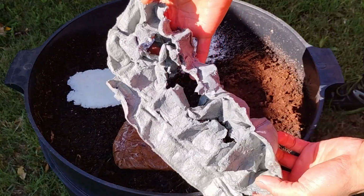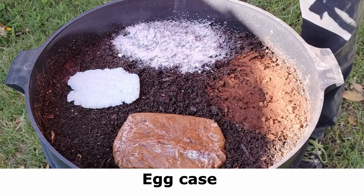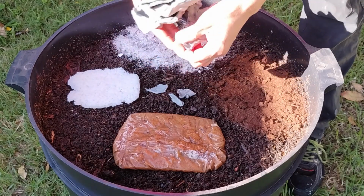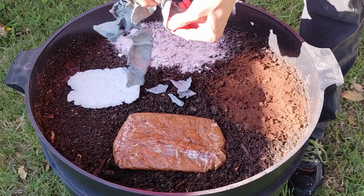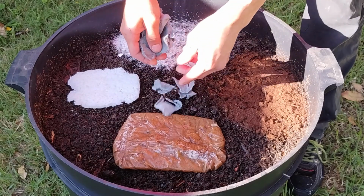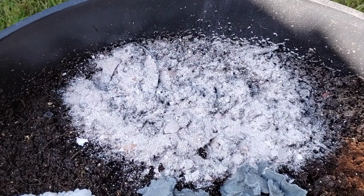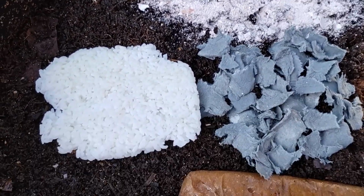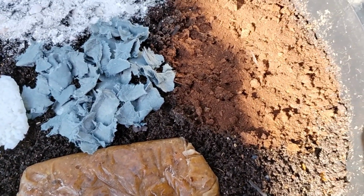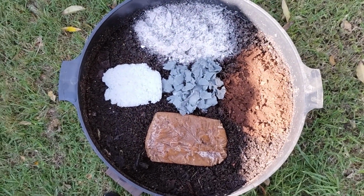The last material is this well-absorbed egg case. I'm going to tear it into small pieces. I'm not sure if this carbon material becomes food or a rest area for my worms, but it says that carbon is an important material. Now, I divided the compost into 5 sections, and each section has different material that worms might love. I'm going to check them every night through this week and go from there.